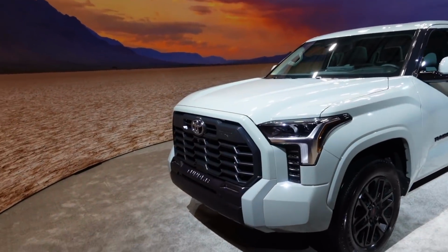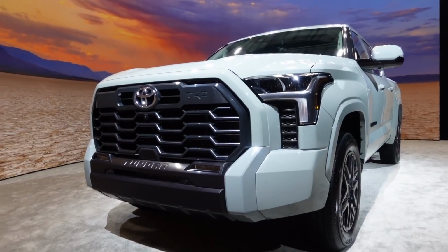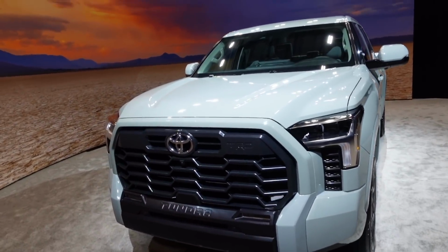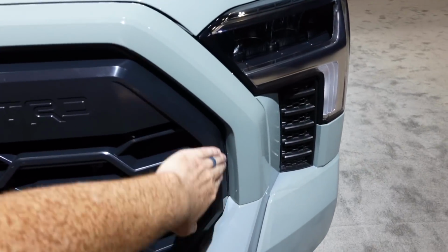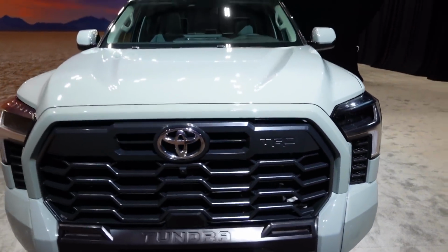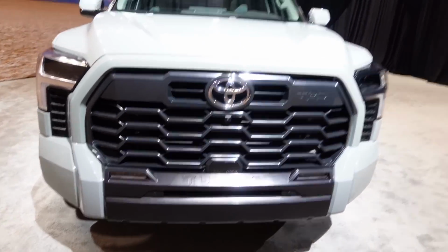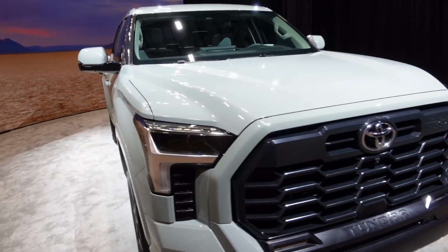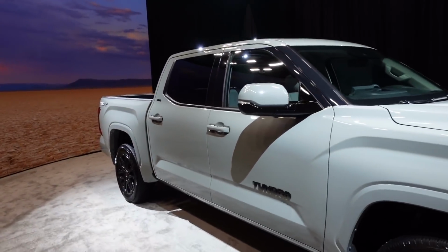And then the front end, guys, I know it may not seem like it on screen, or in photos, but the front end screams Toyota. If you look at the front end of this truck and just look at any other Toyota product, this style grille right here going up looks like everything that Toyota is producing. Looks like the RAV4, looks like my 4Runner. Everything about this truck just really does scream Toyota if you look at it close enough.